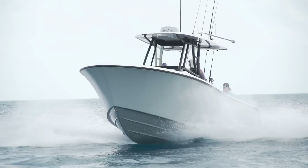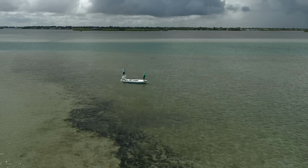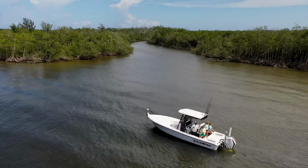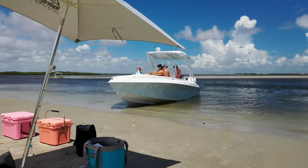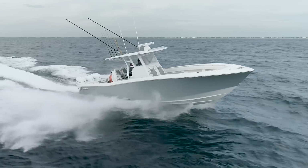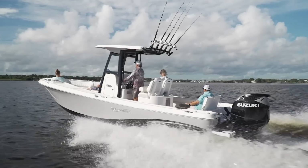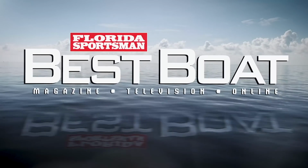What's the best boat for you? Whether you desire precision while poling across the shallowest of flats, the ability to roam a variety of destinations from inshore to offshore, no boundaries while in vast expanses of open ocean, or you just want to create lasting memories with friends and family on the water. Join Florida Sportsman's trusted boating experts as they review the latest from today's most popular boating manufacturers to help you decide which is the best boat for you.